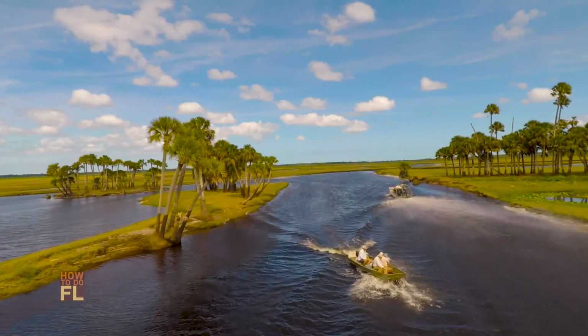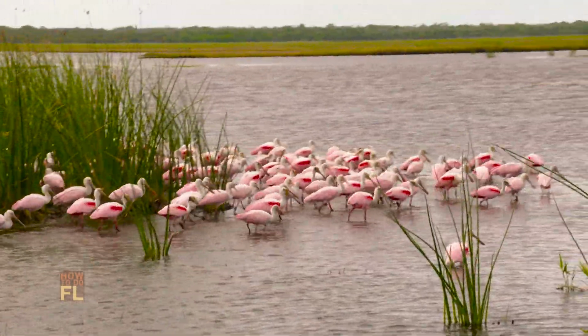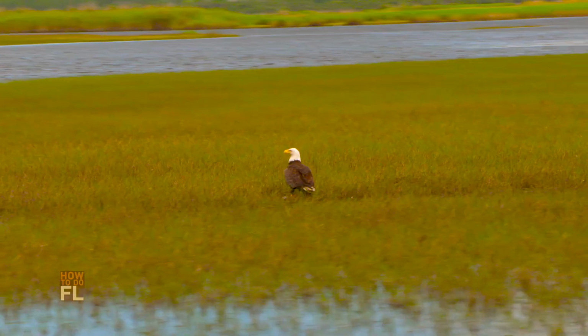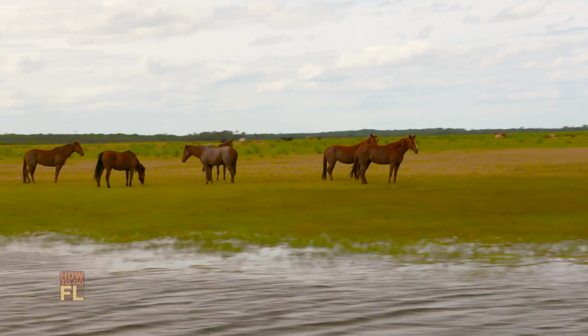What a way to end our river camping adventure on an airboat. Captain Bruce took us out into Puzzle Lake, where he showed us a big flock of roseate spoonbills. I had never seen so many in one place. We saw bald eagles and, of course, plenty of alligators. But Kendall's favorite was seeing a group of horses out on the prairie.